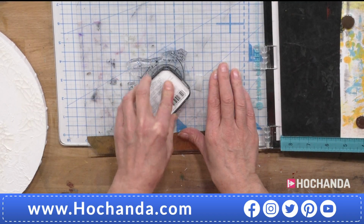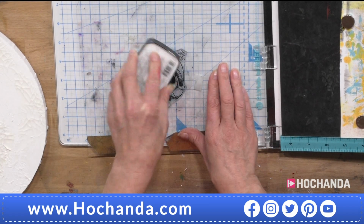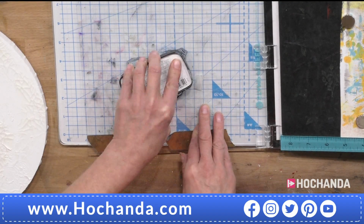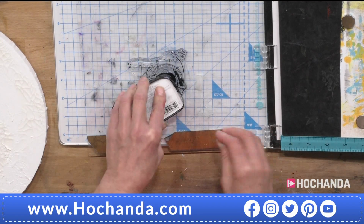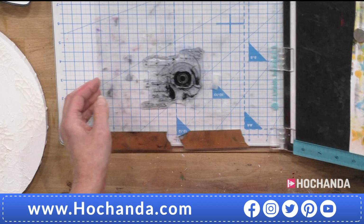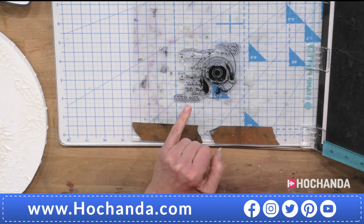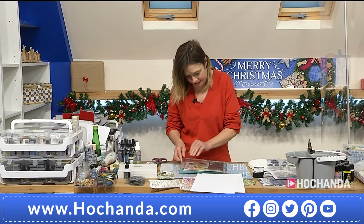I love using my VersaFine Clear because it's a really rich ink. So you get a really, really dark impression. And obviously, it's a VersaFine. When you look at that stamp, there is so much detail on that. I mean, that is stunning. Oh, I like these a lot.